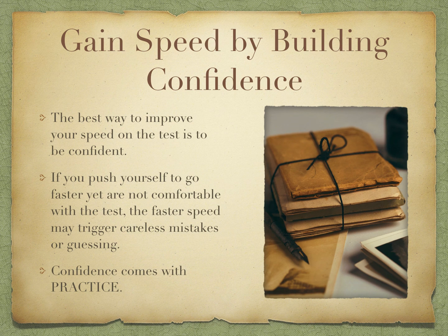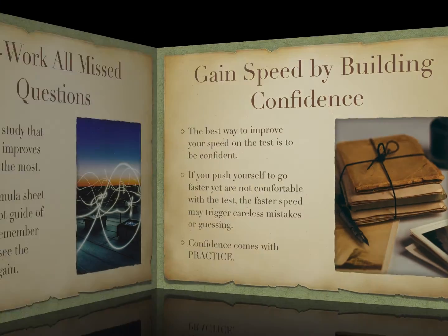You gain speed by building confidence. That is the best way to gain speed. If you push yourself to go faster than you are comfortable, then going too fast will trigger careless mistakes or even guessing. Not a good idea. Confidence comes with practice, and speed comes with confidence.